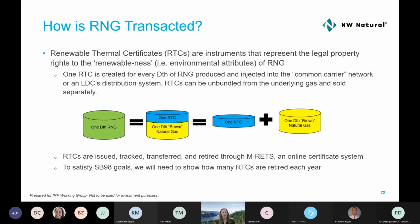So I mentioned earlier that I was going to talk a little bit about how the actual RNG transactions occur. And I think a good framing of this is thinking a bit about how the transactions occur on the power side. And so I'm going to use a term, RTCs, which is Renewable Thermal Certificate. It's a term of art that was defined within Senate Bill 98, but then it's been used in a number of other policies, and also the main protocol for trading and tracking the environmental attributes of RNG uses RTCs as well.